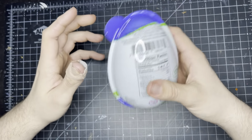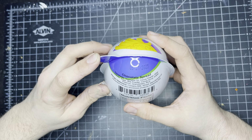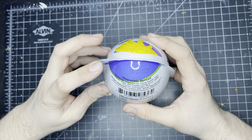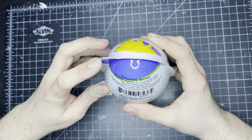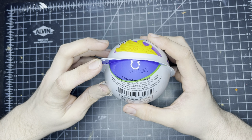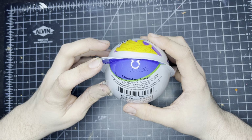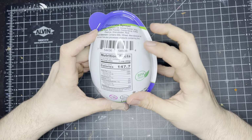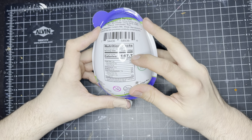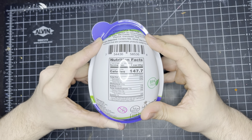It also sounds like it has dust floating around in it. Vegetable oil, cocoa powder, whey powder, sugar, milk powder, cocoa syrup, edible essence, and rice are all the ingredients in the chocolate spread. Contains milk and wheat, manufactured on equipment that also processes products containing soy. This has 147.7 calories, which I've never seen one that goes into the decimal places. There are two servings per container.